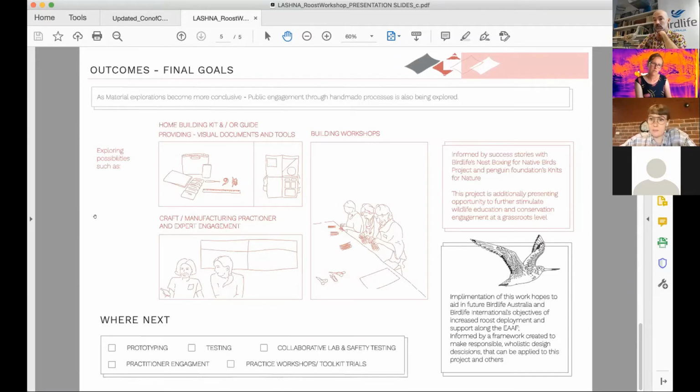Prototyping and testing will continue. And as we continue to become more informed in what's successful during that phase, we're going to begin to collaborate with lab and safety testing. So looking at any potential harmful growth on particular materials like mycelium and safety testing for birds. Engaging practitioners, so looking at local handcraft practitioners within Australia and South Korea, and looking at potentially creating some practice workshops and toolkit trials and seeing how they might unfold.